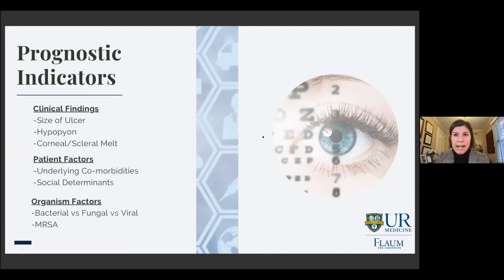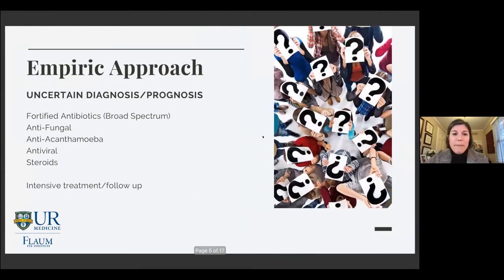We think about patient factors. So what are their underlying comorbidities, both from a general health standpoint as well as an ocular standpoint, and social determinants? How are they able to get the drops? Are they able to get the drops in? And then we might think a little bit about organism factors, whether it's a bacterial or fungal infection, which might change how we think about how this patient is going to do. And even on the bacterial side, with Staph aureus, for example, sometimes we get that clinical micro result back that it's MRSA, or methicillin resistant Staph aureus. And sometimes that can ring a bell like, hey, this might be a bit more of an aggressive infection than we'd otherwise be dealing with.